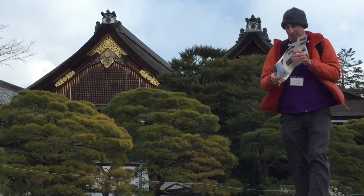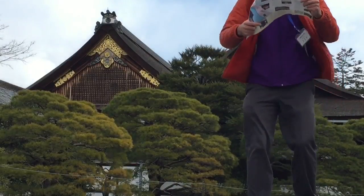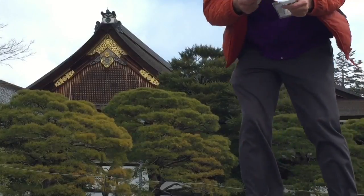I'm just going to try to find my way out of here because even though this place is a square, I get lost really easily. Wait a minute. This place isn't a square. It's a rectangle.